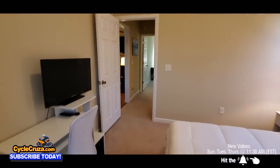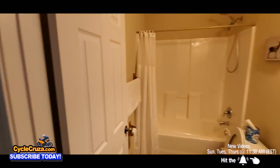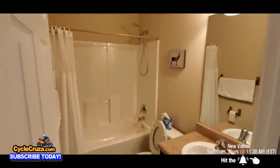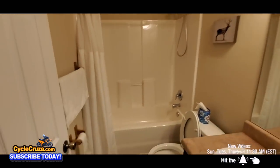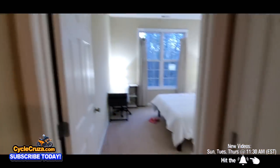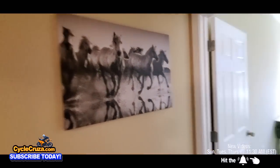Really nice. Okay, next room, here's the bathroom. Shower, tub, basic bathroom here. Really nice. And check this out, got a painting here with horses. Got this for my mom, she loves horses.